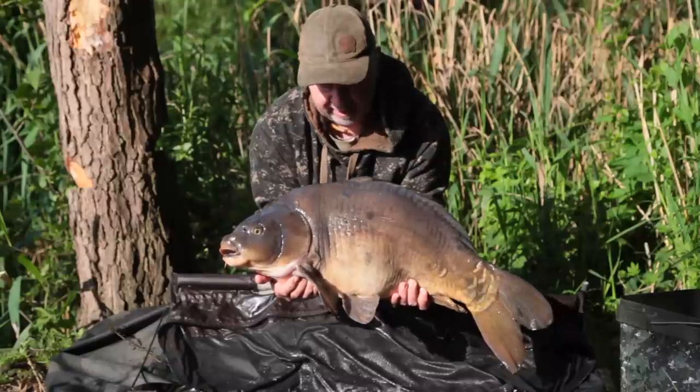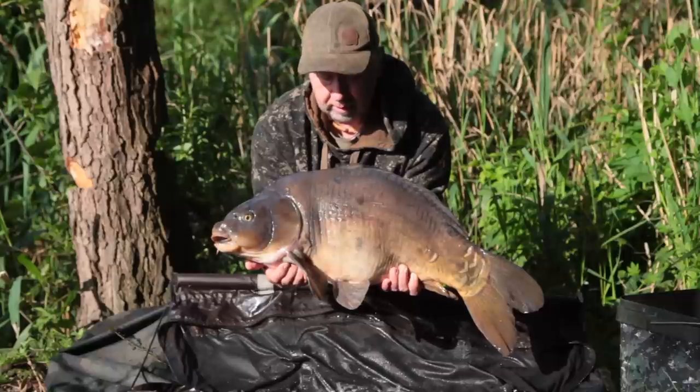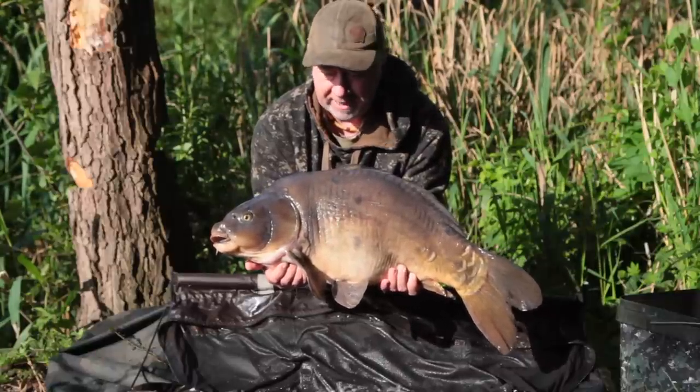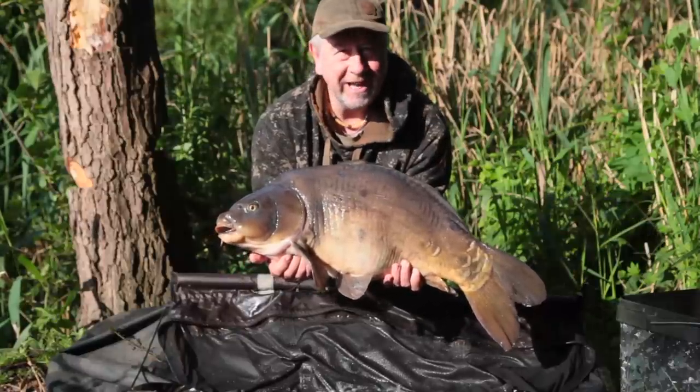And it wasn't the prettiest fish. It turned out to be a fish affectionately known as Wonky Chops, for obvious reasons. But he was a decent size, 27. He has been up around £30 normally, so, you know, a fish is a fish, isn't it? I was still pleased to see him.